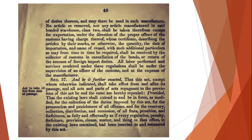Here on page 40, it states, section 37, and be it further enacted, that this act, except where otherwise indicated, shall take effect from and after its passage, and all acts and parts of acts repugnant to the provisions of this act be and the same are hereby repealed, provided that the existing laws shall extend to and be in force as modified for the collection of the duties imposed by this act, for the prosecution and punishment of all offenses, and for the recovery, collection, distribution, and remission of all fines, penalties, and forfeitures as fully and effectually as if every regulation, penalty, forfeiture, provision, clause, matter, and thing to that effect in the existing laws contained had been inserted and reenacted by this act.